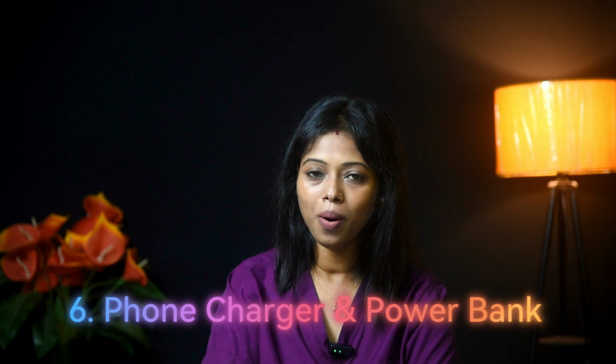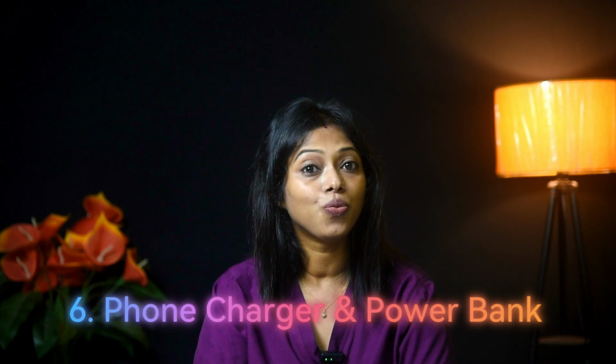Now come to the most important thing in this era, that is the phone charger or the power bank. Make it a reminder. You have to take a phone charger or power bank, because if you want to call your home, or if you are not able to communicate with your family members directly, your charger, power bank and phone will be helpful for you in that period.